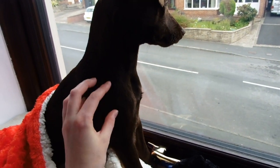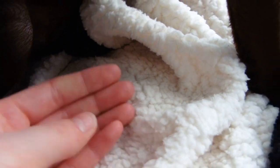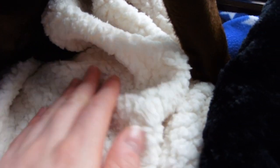I've realised that she is full on molting right now because the bath was full of it. It's getting caught in all of her little snugs. There's just hairs everywhere, which is not fun.